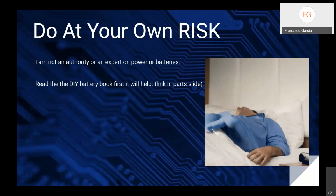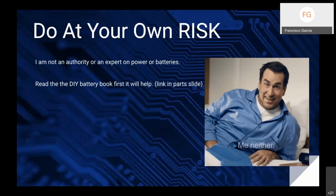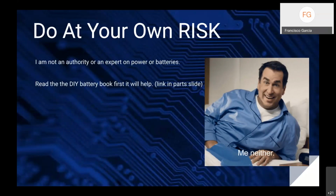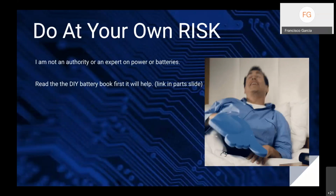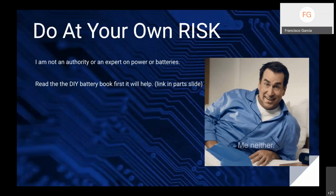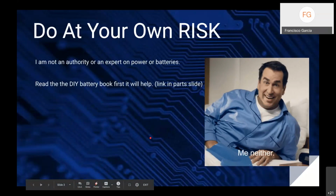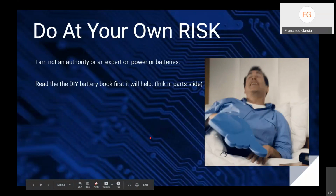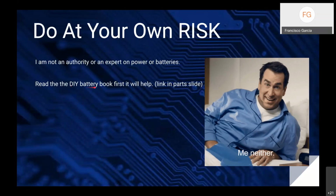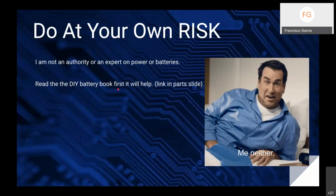Before I really start going into all of the batteries, this is definitely a do-at-your-own-risk type of thing. I'm not an expert in any way, shape, or form on batteries or power or the nitty gritties of electricity, like the previous talk we had. So definitely read the DIY battery book first. This is huge in avoiding and managing this type of risk.